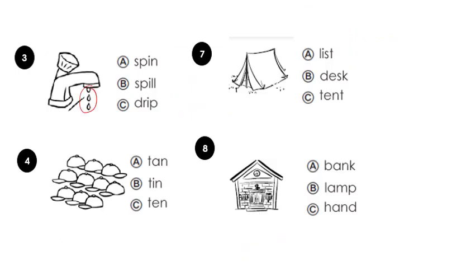Now, what's happening to the water drops here? Is it a spin, spill, or a drip? So the word drip is the best match for this picture. Here look at the picture. We have a number of hats. So which word here describes the picture? Is it tan, tin, ten? Of course it is ten.